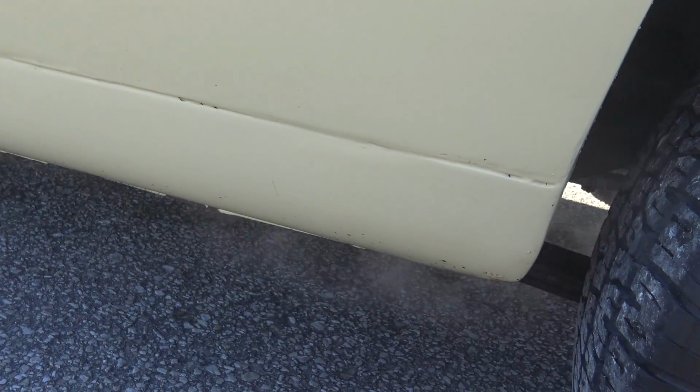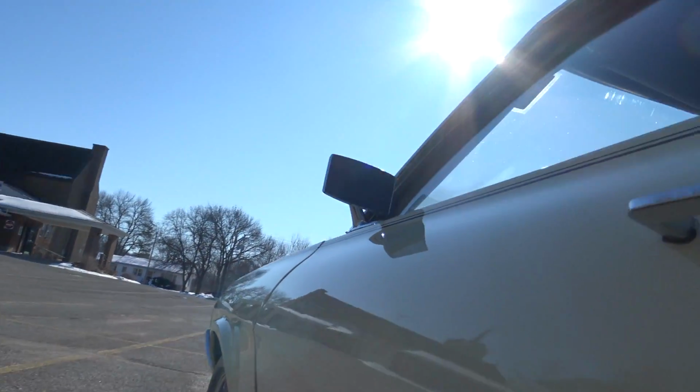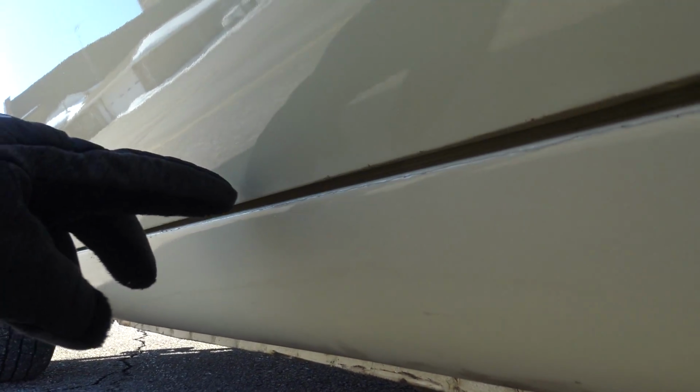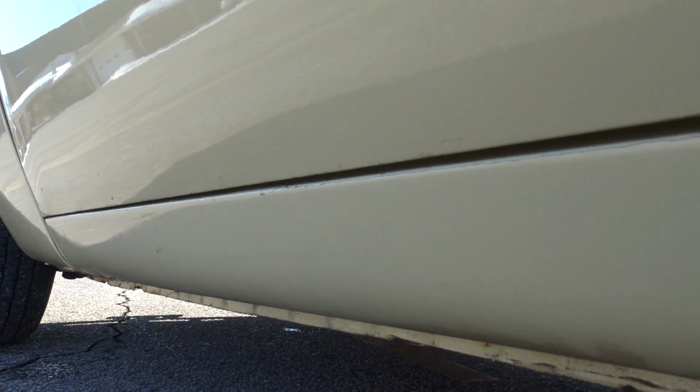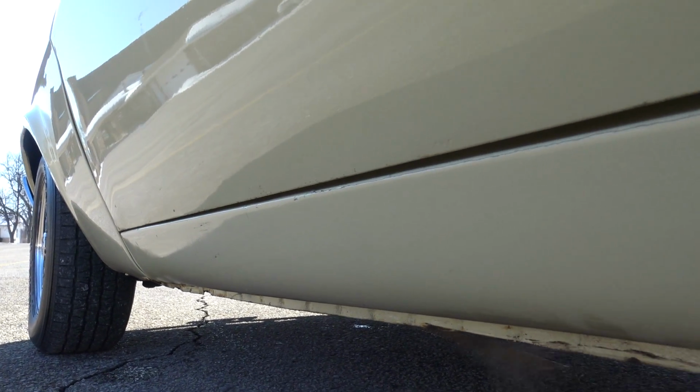Car's all been painted underneath as well. We do have a few little chips and stuff like that down low here, but I don't really see any bubbles or blisters to speak about on the lower rocker there. There's quite a few little paint chips right on the edge of the rocker panel, on the very top edge there. There's a really good glance at the bottom of the driver's side of this car.